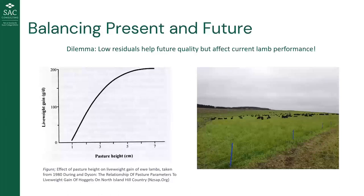Now, of course, that isn't possible on every farm. I still think that management tools such as topping can help behind the grazing animals, or maybe later on in the season we might sacrifice future quality for the short term benefit of lamb growth rates, if we've got silage aftermaths or another grazing opportunity to keep those lambs growing into the future. So it's very much a fine balancing act.